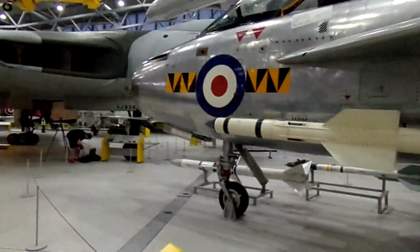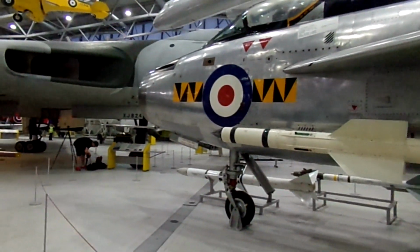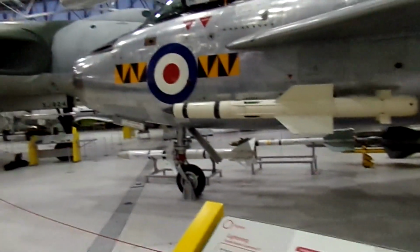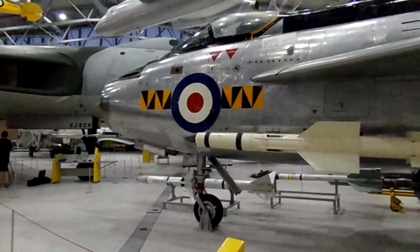It shot up into the air. Luckily, he managed to land it perfectly. And it was acquired by Duxford, restored or repainted, and here it stands.